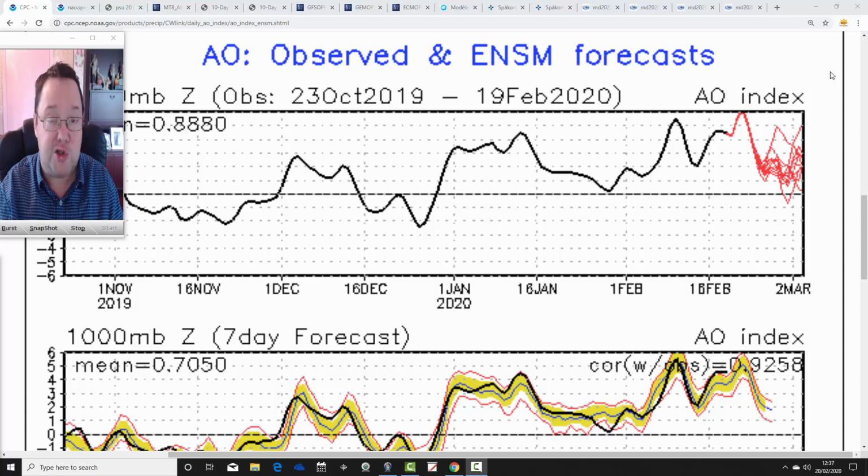Of course, the longer range interest into March is whether we break out of this very unsettled weather pattern, and start to get some higher pressure building up. There's been a few hints of that in the model output recently. And we'll have a look and see whether those hints remain within the model output in a moment, in the second half of the video.